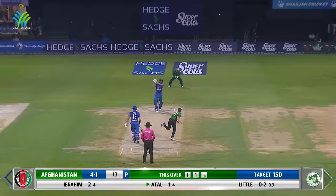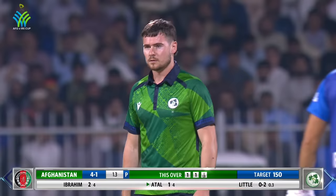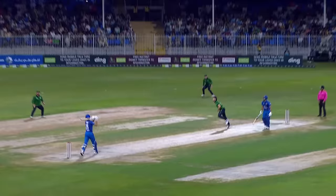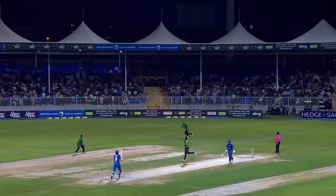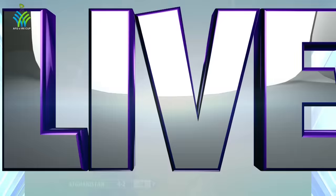It's up in the air. You don't give Harry Tector an opportunity in the field. Trying to force the pace here. Atal not quite in control of the stroke. Little bit of extra bounce. And a fine catch taken. Fine running catch taken. Two wickets down. For four, Atal goes for one.